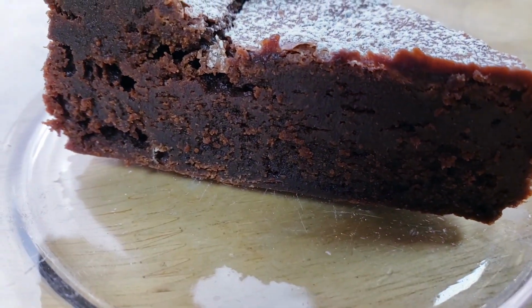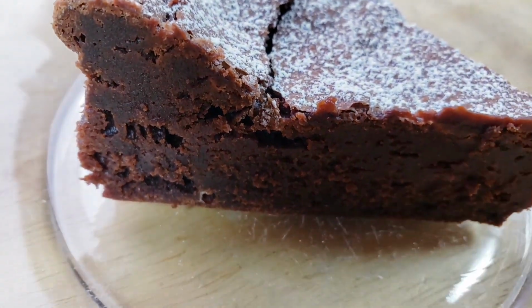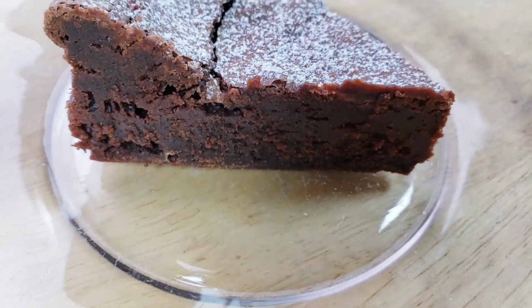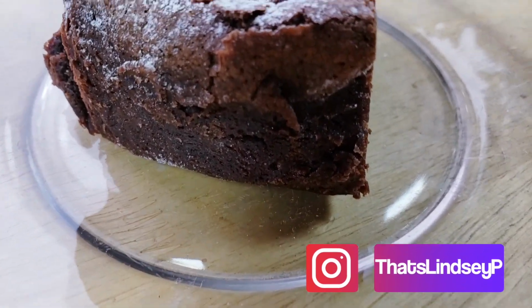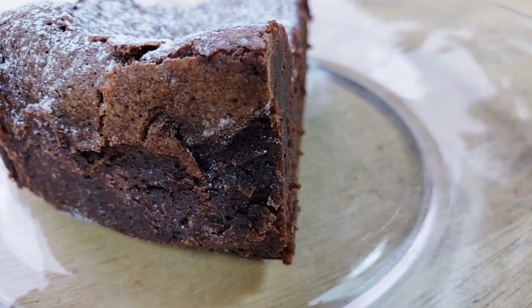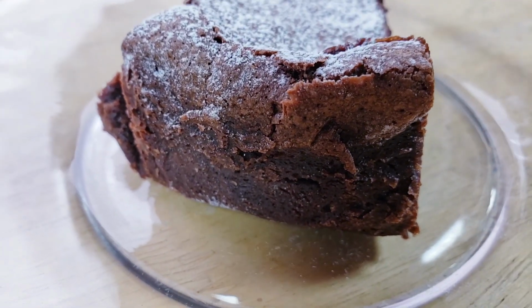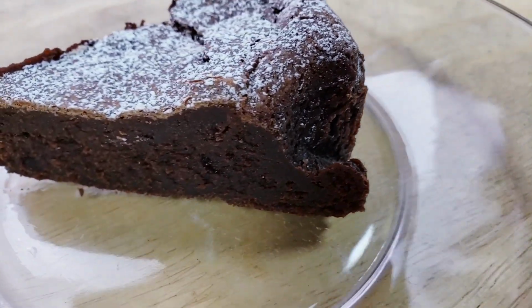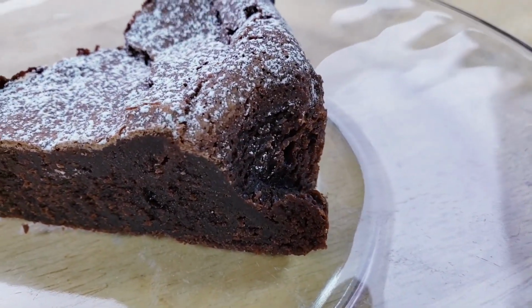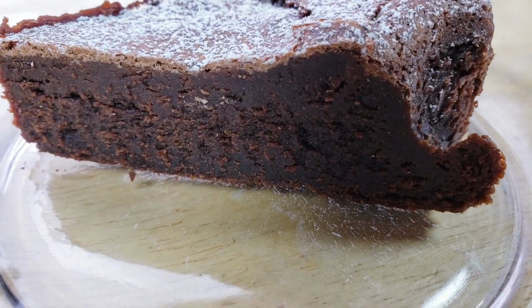And I feel like the texture of the room temperature one was better because it was a little bit more firm. It was like a dense, fudgy brownie mixed with mousse. It was that kind of a texture. Whereas the warm one was like really, really soft and gooey, kind of like once you get it in your mouth. But because of that texture, then it coats your whole mouth with the bitterness. And I just can't stand that.